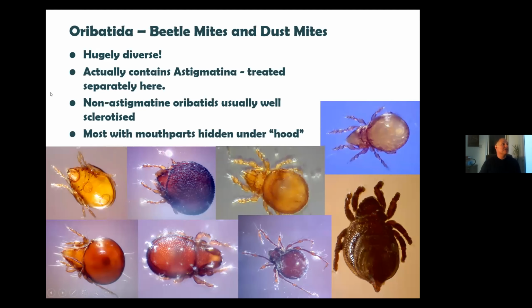They're hugely diverse. It does actually contain the Astigmatina, which we'll treat separately. These ones, the non-Astigmatina Oribatids, are normally well sclerotized, and the really key feature for detecting an Oribatid is that the mouth parts are hidden under a kind of hood. It's almost like the toe of a shoe.